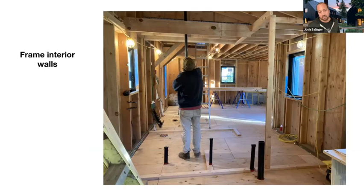Once that's installed, it's time to frame your interior wall. Again, it's a little bit out of order. None of the walls in this particular project were load bearing. If there were, we'd have to run probably a stem wall and a footing through the interior of the building and then detail around that. But in this case, there were no structural interior walls, so we just go ahead and start framing them up afterwards.